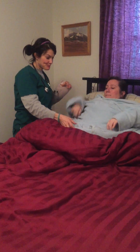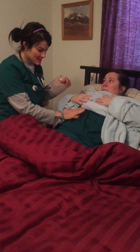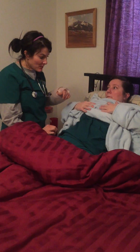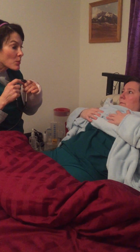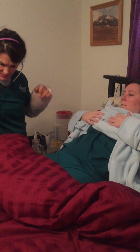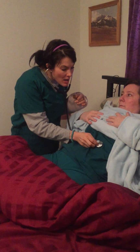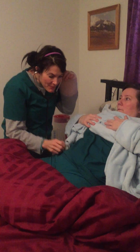Okay, so then what I'm going to do next is I'm going to check out your abdomen here. Okay, so I'm going to look at your abdomen. I'm going to make sure that there's no rashes or lesions and the skin is clean, dry, and intact. And what I'm going to do is I'm going to listen to your bowel sounds. I'm going to listen to all 4 quadrants. I'm going to listen for 1 minute apiece. If I don't hear anything, I'll listen for 5 minutes apiece. Okay. 1, 2, 3, 4.